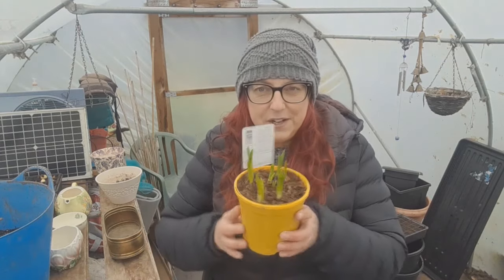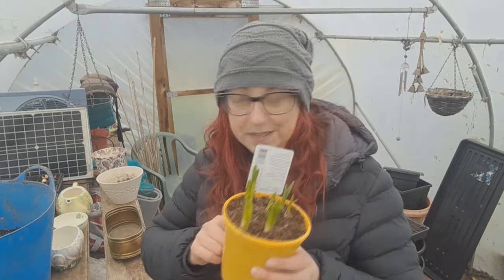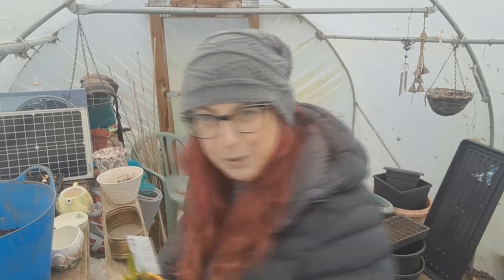So if you didn't see my previous video, I've got these spring bulbs. I've got some grape hyacinths, some hyacinths, and some tete-a-tete little, I was going to say butterflies, daffodils.